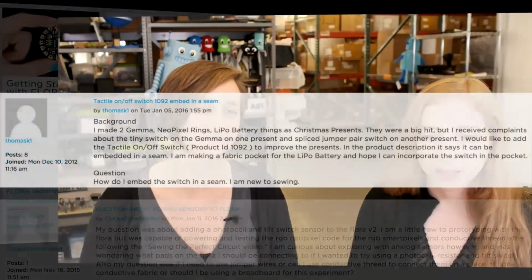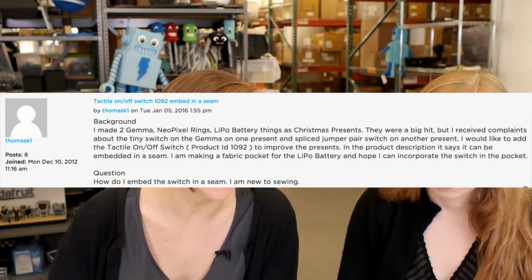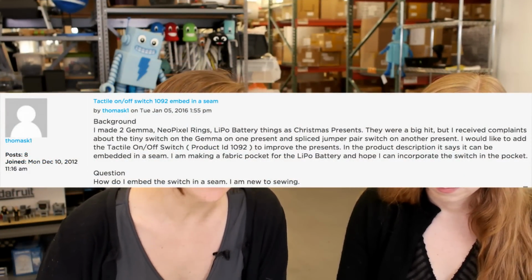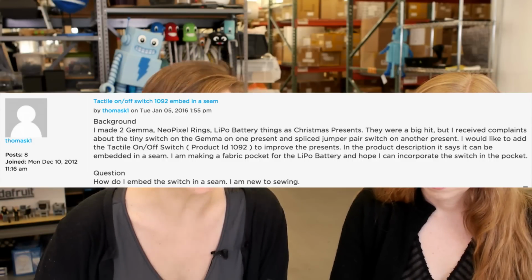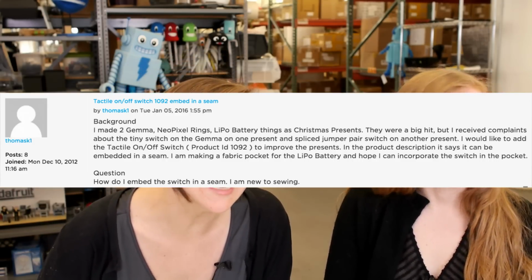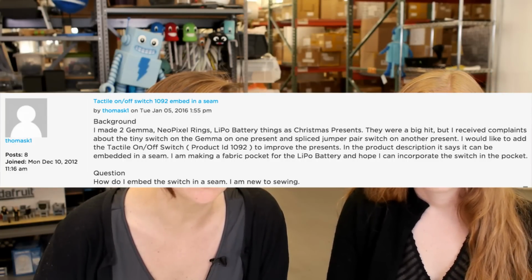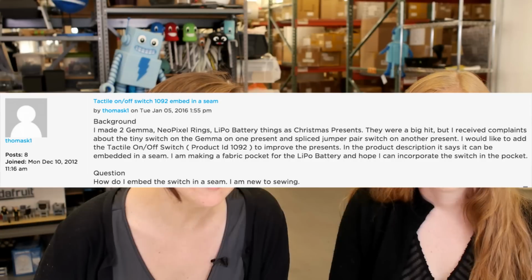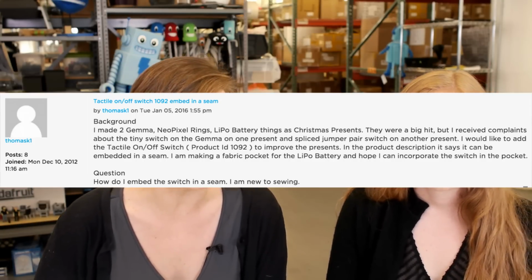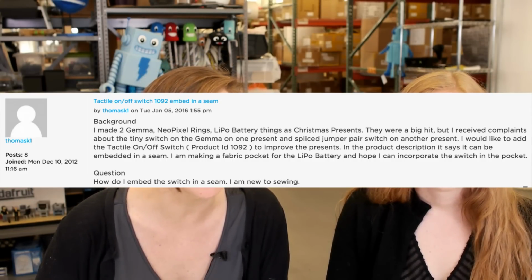Okay, last question, from Thomas K1. I made two Gemma NeoPixel rings with LiPo battery things as Christmas presents. They were a big hit, but I received complaints about the tiny switch on the Gemma on one present and the spliced jumper pair switch on another present. I would like to add the tactile on-off switch to improve the presents. In the product description, it says it can be embedded in a seam.